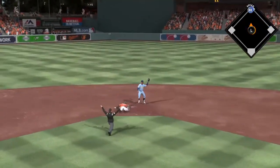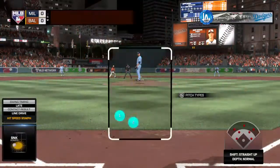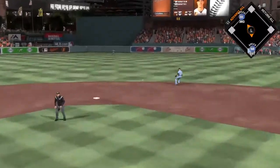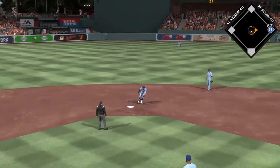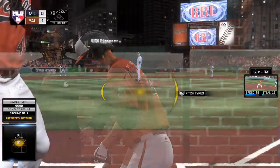The relay, and a good effort to bring it back in quickly, but he's in at second base with a double. Third baseman number 13, Manny Machado. Hit hard on the ground towards second, and that's through into center field. Base hit. Beckham rounds the corner and is headed home. The run comes across to score, and they jump ahead 1-0.